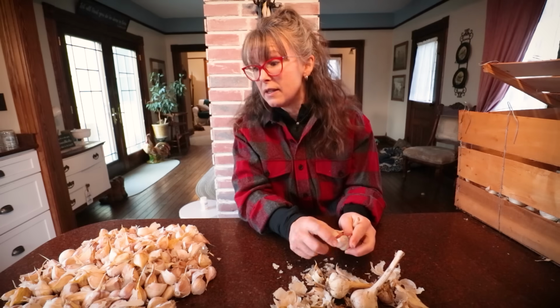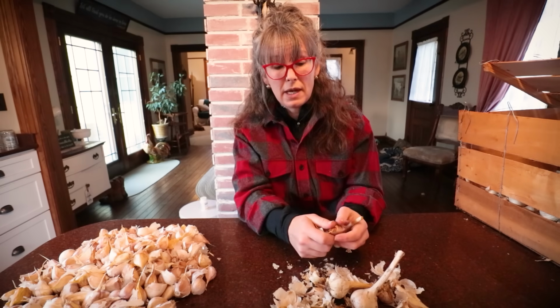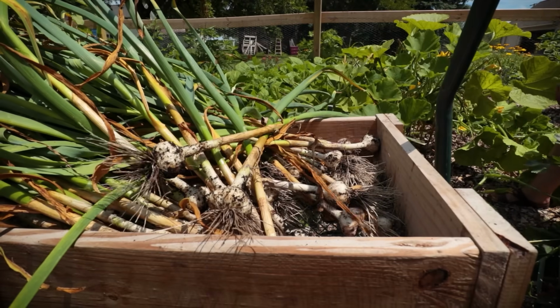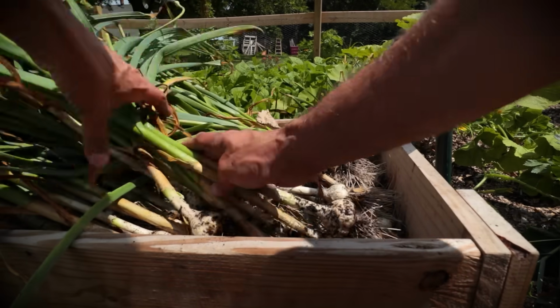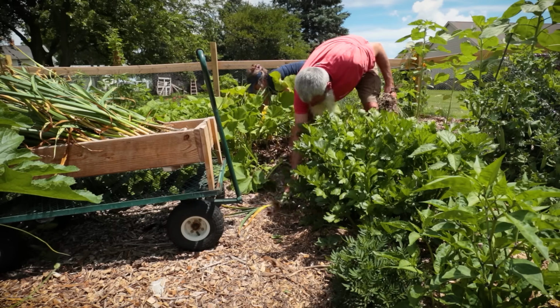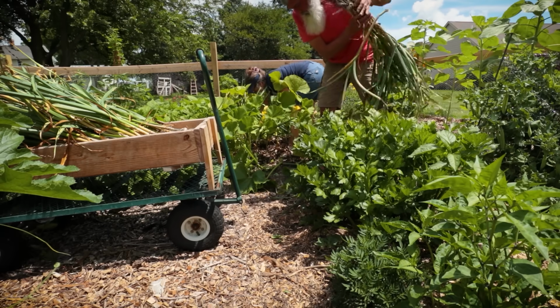And one of our favorite ways to preserve that, because it'll store for a long time, is just to break up all the individual heads and put those cloves in a freezer bag and pull it out as needed. So garlic is another super high yielding crop to plant. So that's our top 4.